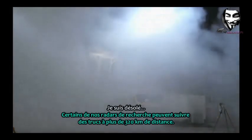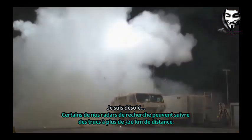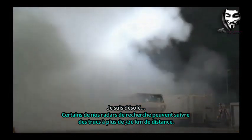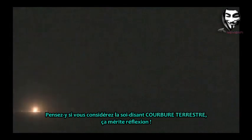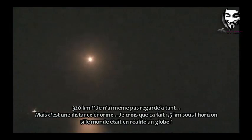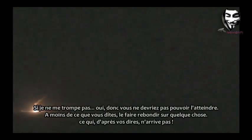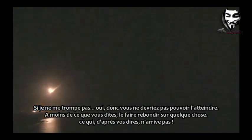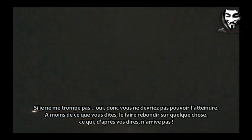Oh, I'm sorry. Some of our search radars boast distances of being able to track stuff over 200 miles away. So take that into consideration for supposed curvature. This is something to think about. 200 miles, yeah. I haven't even looked at it at 200 miles, but that's a massive distance. I think that's a full-blown mile below the horizon if the world was actually round, if I'm not mistaken. Which means you shouldn't be able to hit it. Should not, unless, again, you're bouncing it off something, which you're saying it does not do.